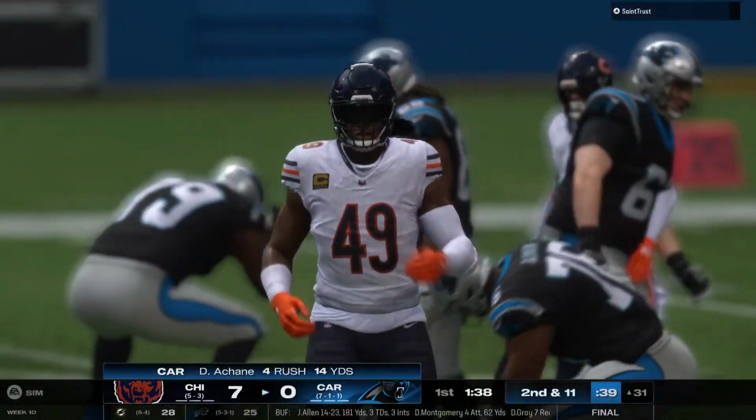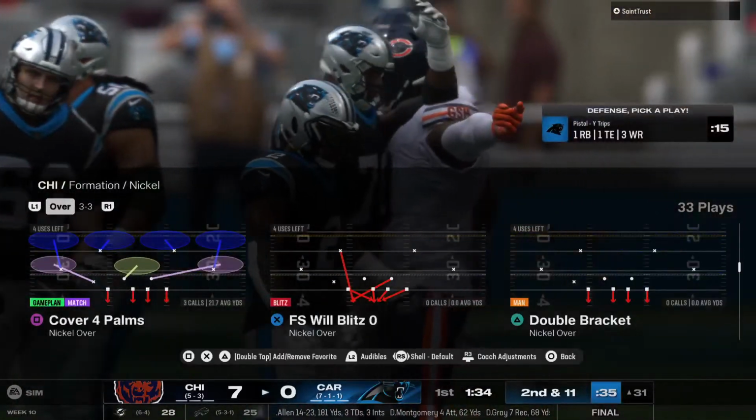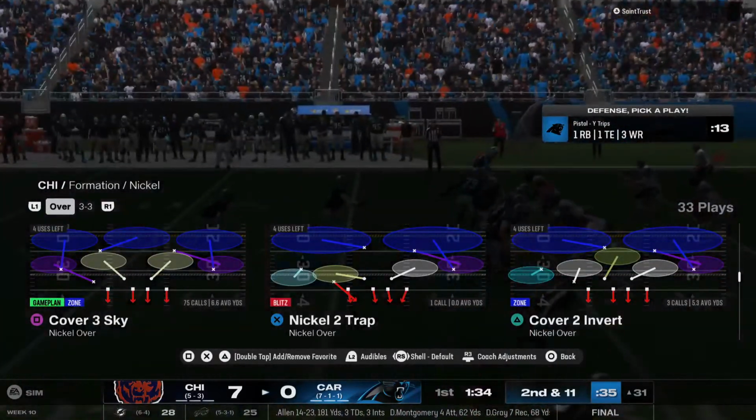They want to be that team that runs the ball really well each and every week, and right now we're seeing a pretty good pattern of that happening. He'll lose a yard there, and it's 2nd and 11.